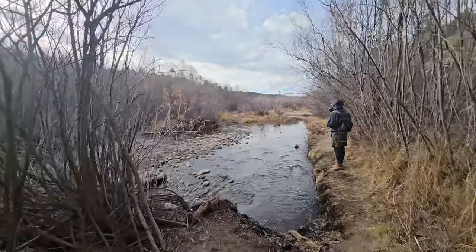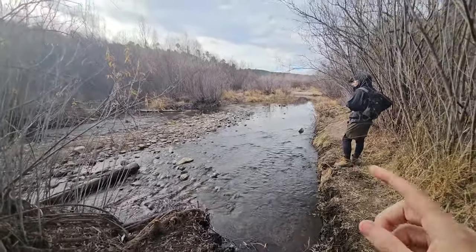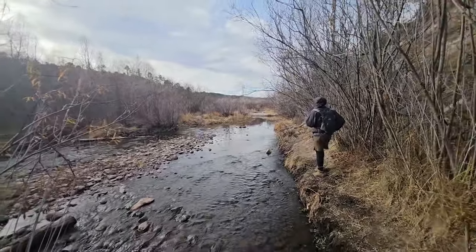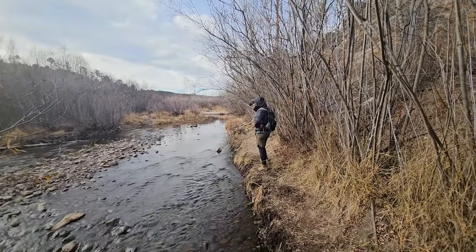We have immediately come across quite a substantial river crossing here. You can see the trail right there continues. We don't have our Crocs with us today, so we're planning on skirting the edge here for a little, and then we'll just turn around when it gets a little sketchy.